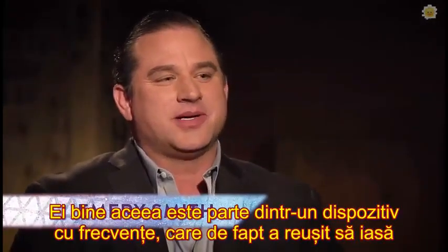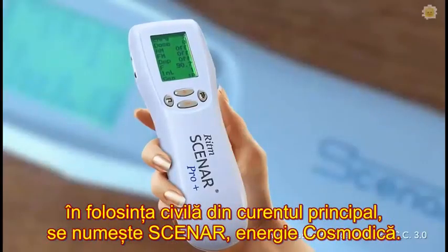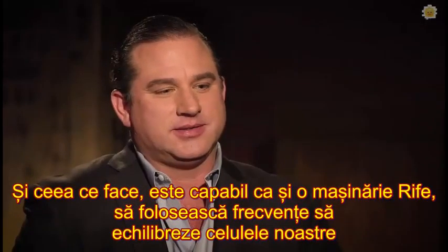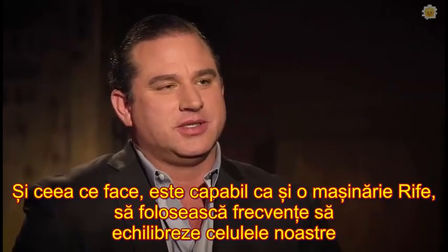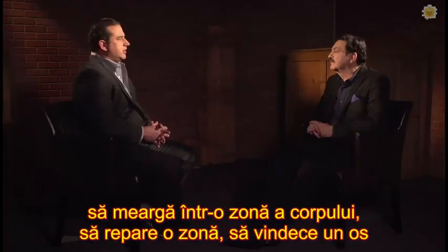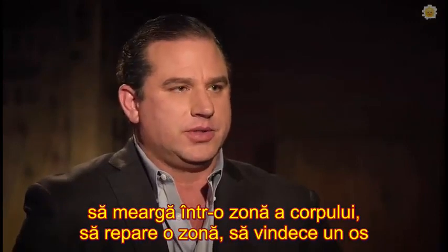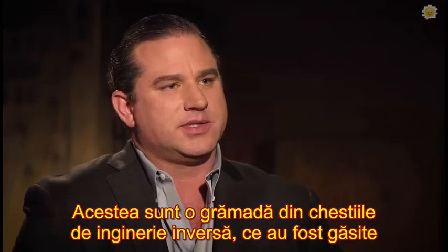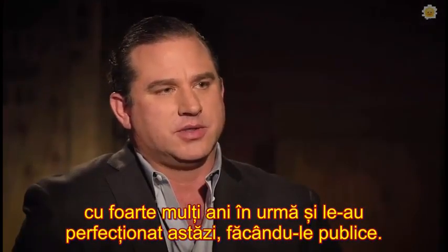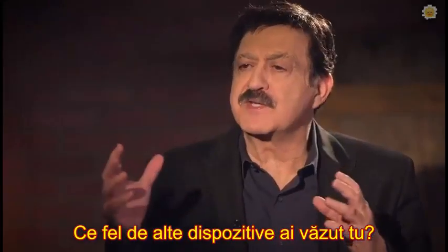Well, that's a part of a frequency device that has actually made it to mainstream civilian use. It's called a scanar, cosmotic energy. What it does is, like a Rife machine, use frequency to balance out cells and also communicate with cells to go to an area of the body, to fix an area, to heal a bone, and things like that. So this is a lot of the reverse engineered stuff that was found many years ago and perfected today and made it to mainstream. What kind of other devices have you witnessed?